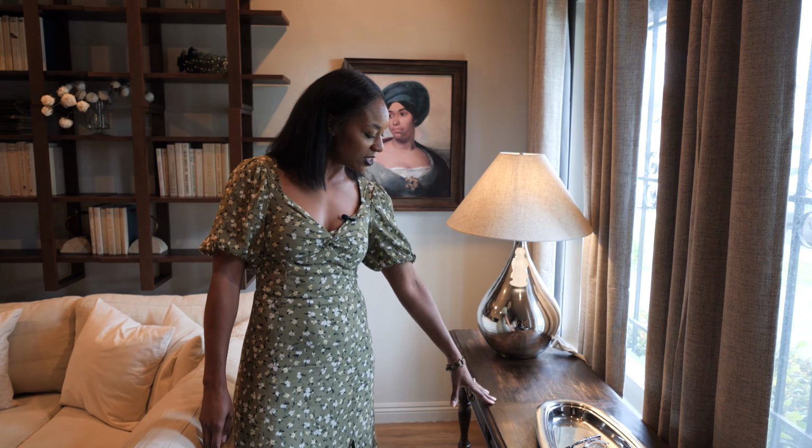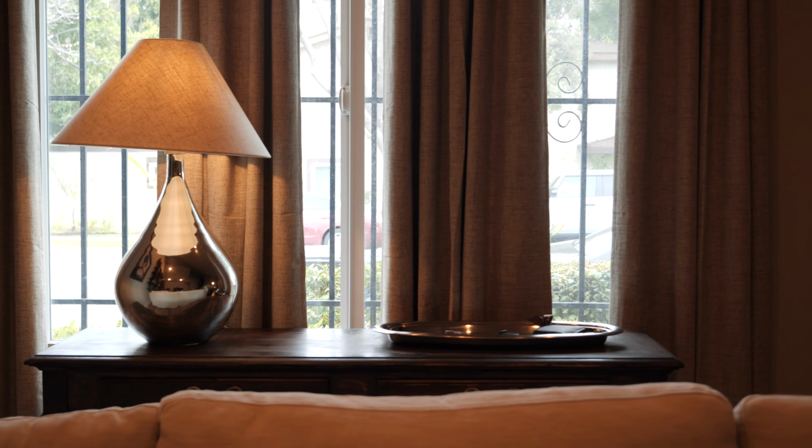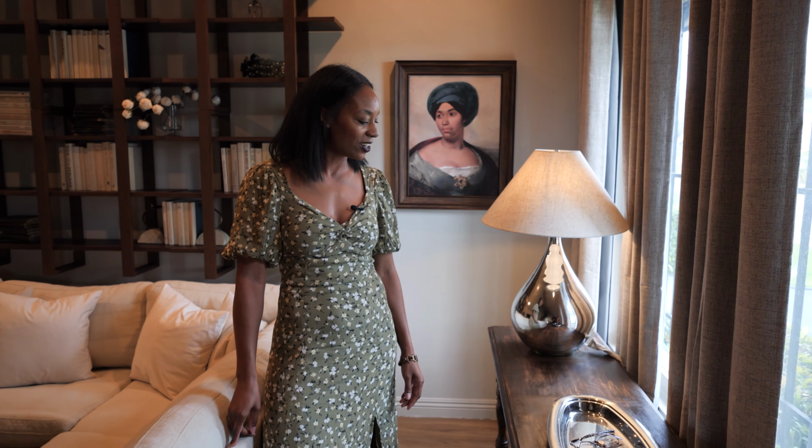This is a recent DIY. I just finished this one. I'm so proud of it. I got it for $30. Stained it, looks perfect in the space, and it's just a nice place for us to come in and put our keys and whatnots down.